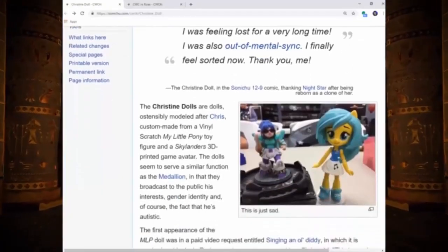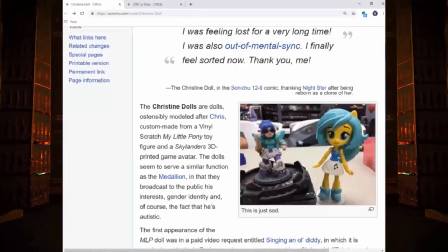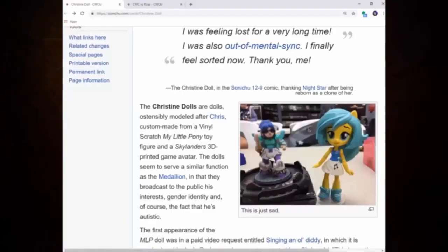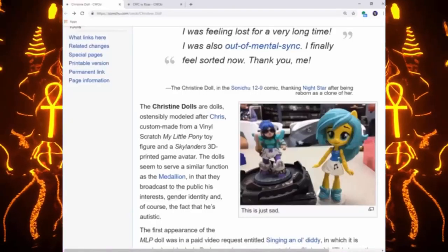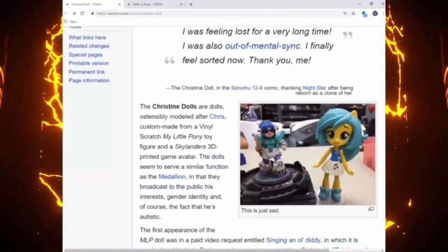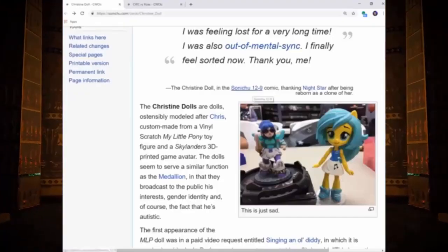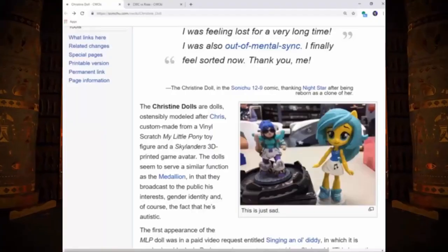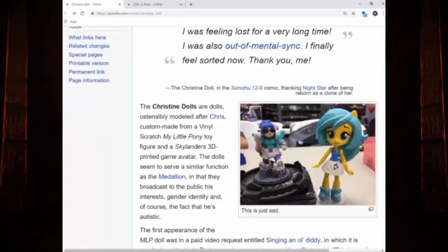We start with this little quote from Chris. "I was feeling lost for a very long time. I was also out of mental sync. I finally feel sorted now. Thank you, me. The Christine Doll." I don't know what that even means. Oh, that's a quote from the doll in Sonichu 12:9. God, I hate how Chris labels shit. Comic. Thanking Nightstar after being reborn as a clone of her.